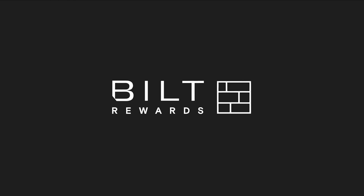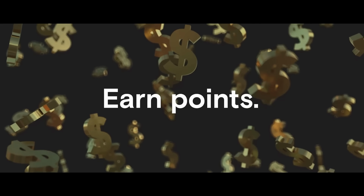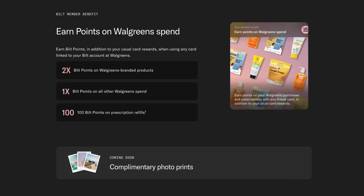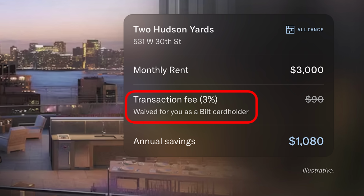So Bilt is the very popular system for paying rent with a credit card and earning points. They have a dining program too, where you typically earn 3 extra points per dollar on top of what you earn on your credit card, and you earn bonus points when you use your linked card at Walgreens as well. You can link a credit card from any bank and earn 1 point per dollar on rent if it is a Visa or MasterCard, and 1 point for every $2 on rent if it is an Amex. But you will get hit with a 3% fee.